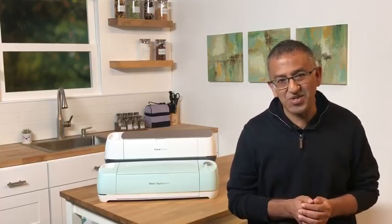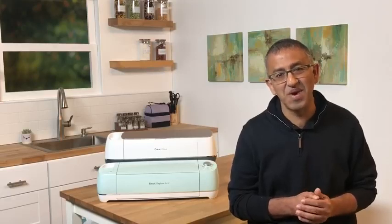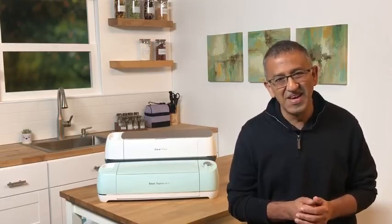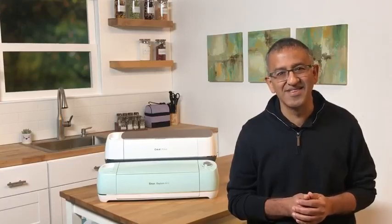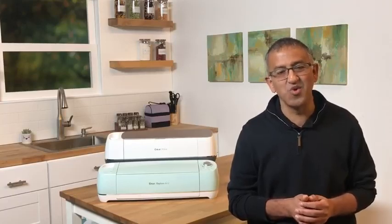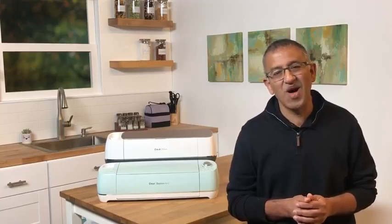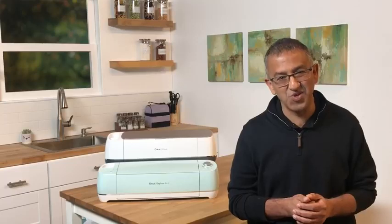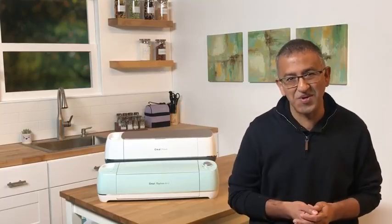So I'm really excited this morning to show you something that we've been working very hard on for the last many years. It gives me great joy to introduce our next cutting machine, our most personal cutting machine. And we're calling it, rightfully so, the Cricut Joy. I have it sitting right here with me. Let me show it to you.